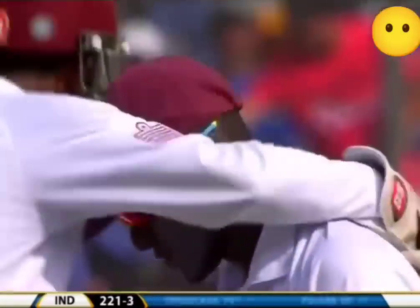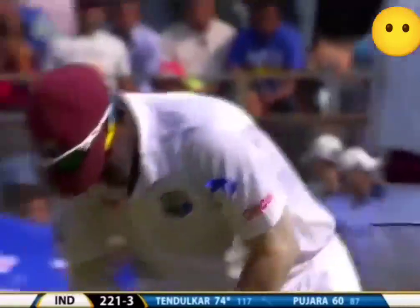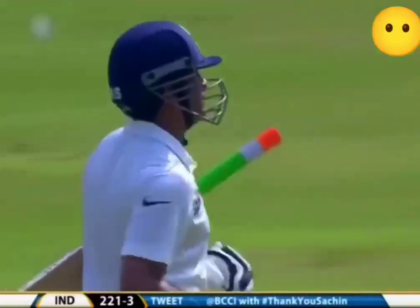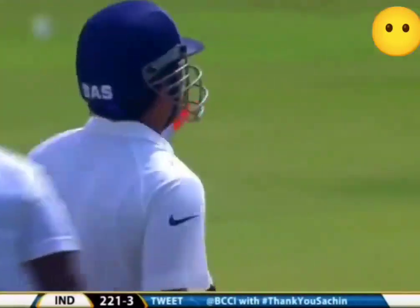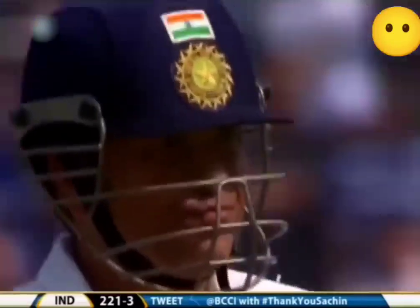No. Tendulkar's got to go. That is the end of this innings. Tendulkar is on the slow march back. There is a deathly silence here at the Wankhede Stadium, Mumbai. Tendulkar did not wait for the decision. He knew he had just chipped it to slip, and he's on his way back.